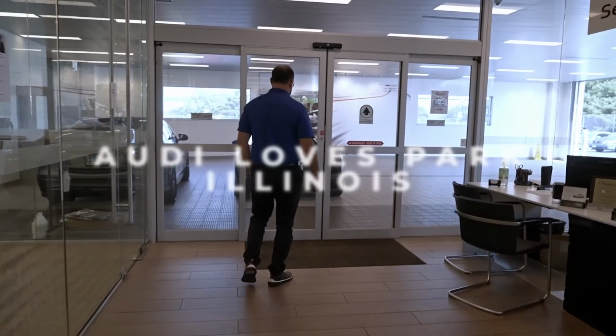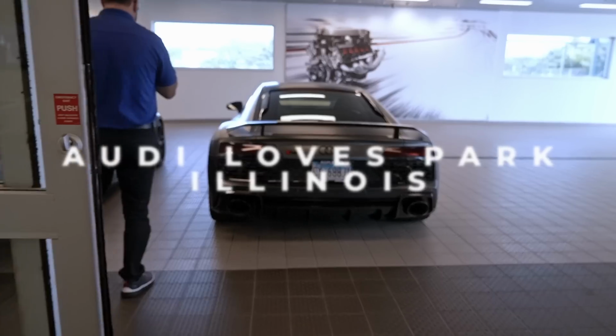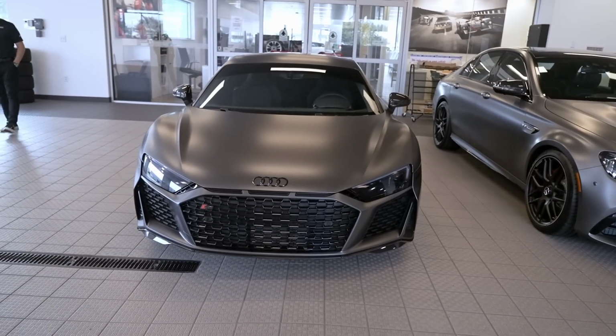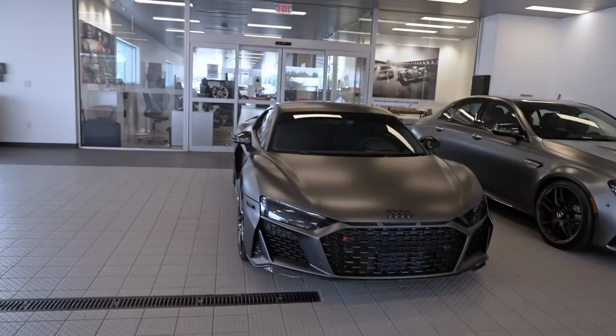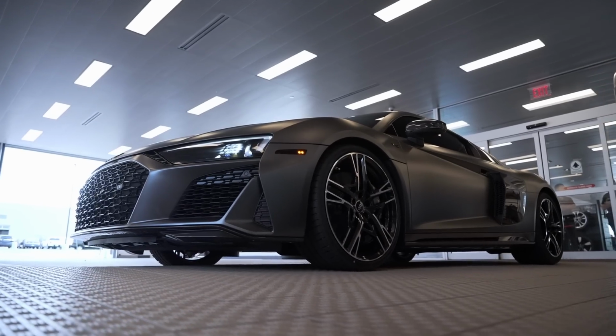I wasn't sure how you guys wanted to stage this. This is perfectly fine right here. Look at that. This color looks insane. It looks fantastic. The satin, with the new front end on it. It looks so mean. I can't explain how awesome this car looks in person.